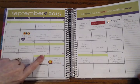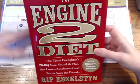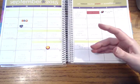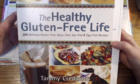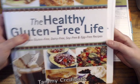Then the two cookbooks that I'm using this month are the Engine 2 Diet. There are several great recipes that have been recommended by a lot of people that I'm trying out of that. And then this one right here, I've mentioned that I have to be gluten-free. So this is another great one that I have several recipes that I'm trying out of.